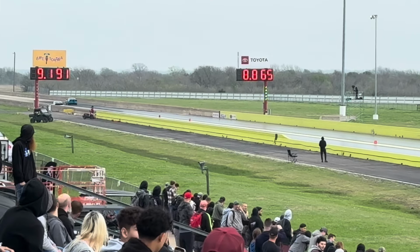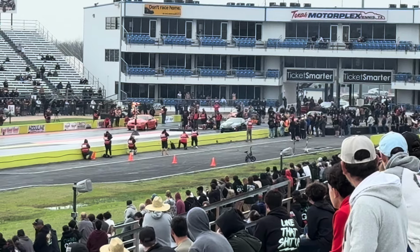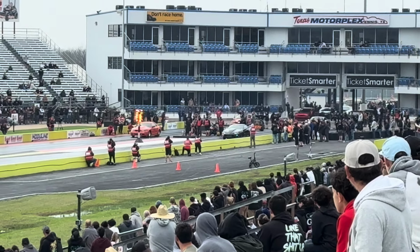So neither driver is going to improve here as both of them did not narrow. Black with a little bit of purple influence on the wheels. She's qualified at 778.